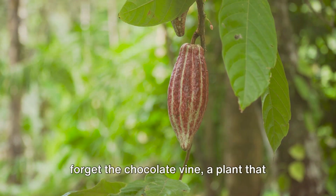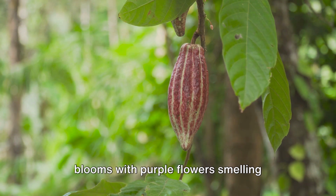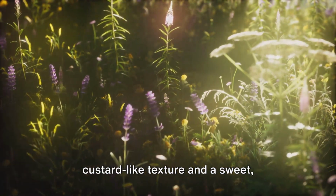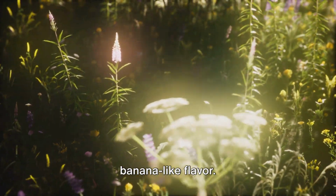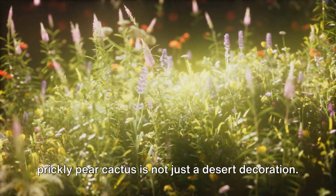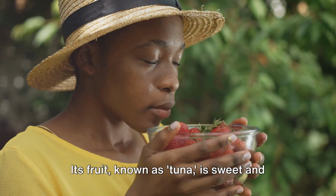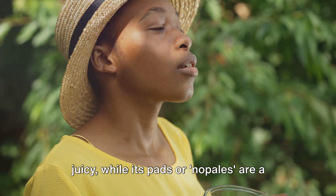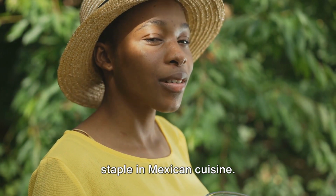Let's not forget the chocolate vine, a plant that blooms with purple flowers smelling faintly of chocolate. Native to Japan, its fruit has a custard-like texture and a sweet banana-like flavor. Moving to the spiky world of cacti, the prickly pear cactus is not just a desert decoration. Its fruit, known as tuna, is sweet and juicy, while its pads or nopales are a staple in Mexican cuisine.